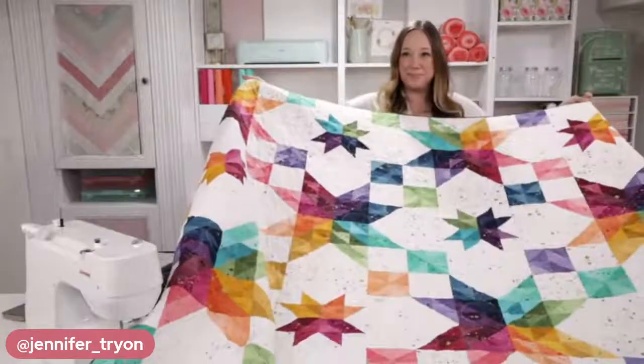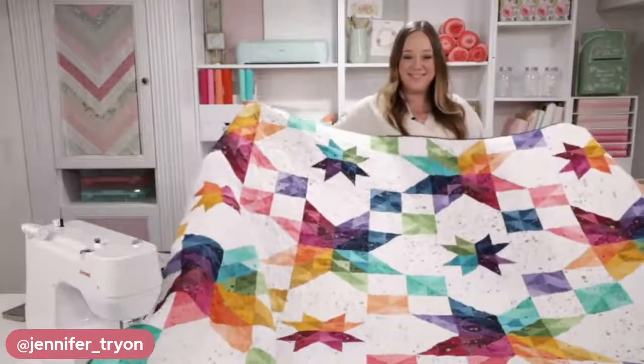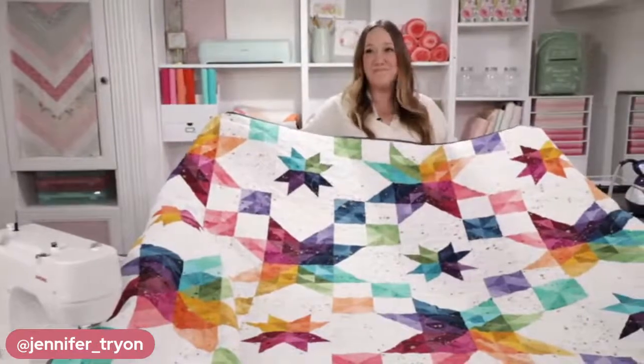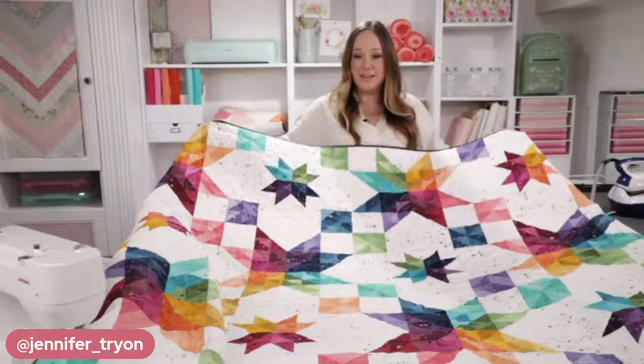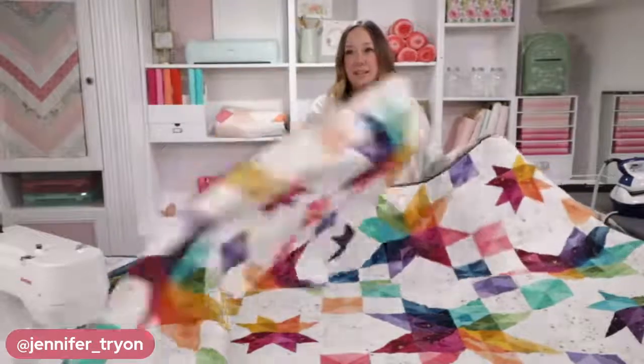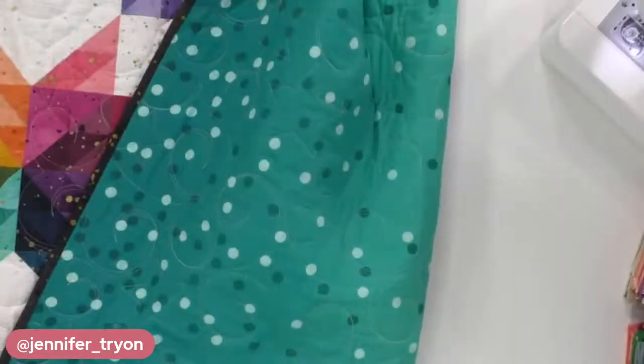And she made huge stars with it, and it was just fun to cut up. You can also use that fabric for other things, but as a backing, it's just perfect because it ties it all together. Totally ties it all together.